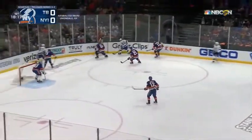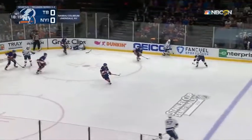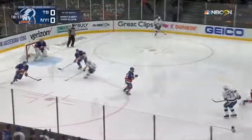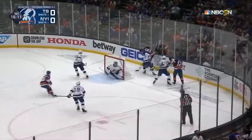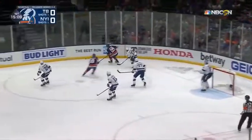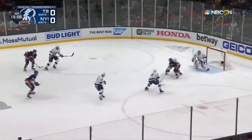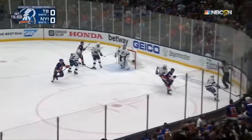Jan Rutta steps up. Rutta with the puck once again. Shot was blocked and kicked out by Varlamov. Puck played by Brock Nelson behind the Lightning net. Keeps it away from Yanni Gord. Slings it out to the left point. Dobson is on it for the Islanders. Now Bailey with a turnaround shot.